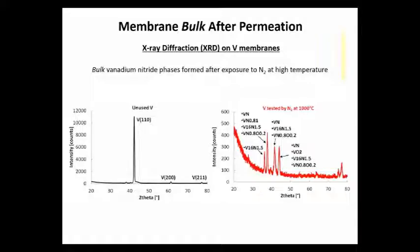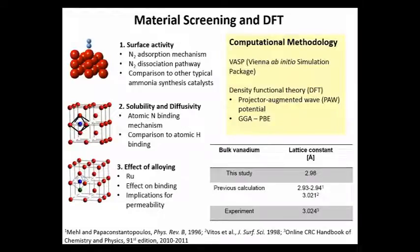What we can also do is look at materials that haven't been developed yet because of this. So instead of doing experiments and just mixing things together and testing, and that can be very expensive, we can use this as a guide or provide insight into new materials that have improved properties. And so through this modeling, what we found is that if we alloy vanadium with ruthenium, we get a significant decrease in solubility of nitrogen. And we haven't actually modeled the diffusion yet, but we're expecting enhanced diffusivity as well.